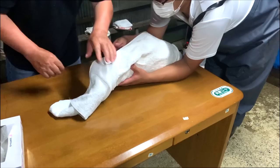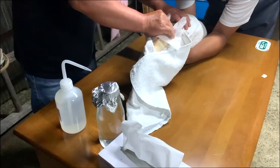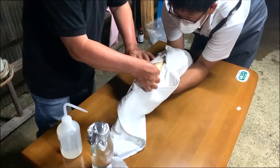An empty syringe is used and the contents are then placed in a large jar with liquid. It is very important to collect as much liquid from the male as possible so that the maximum number of eggs can be fertilized.